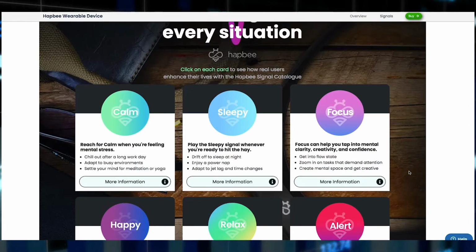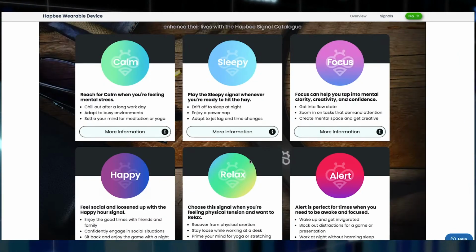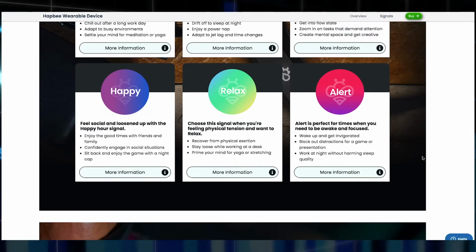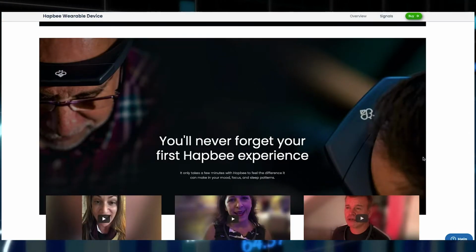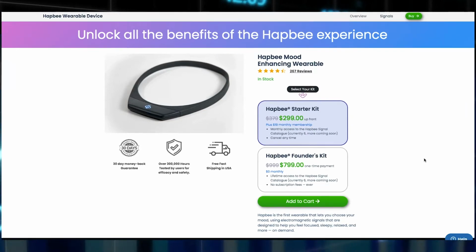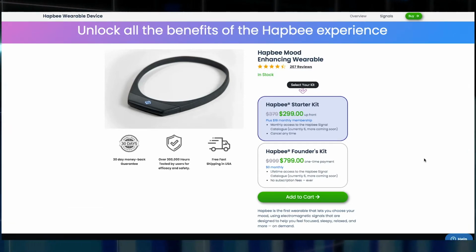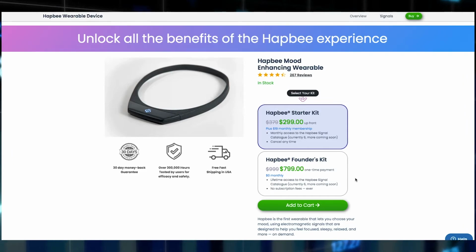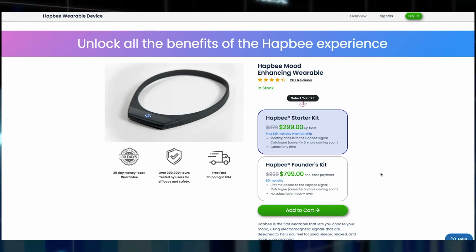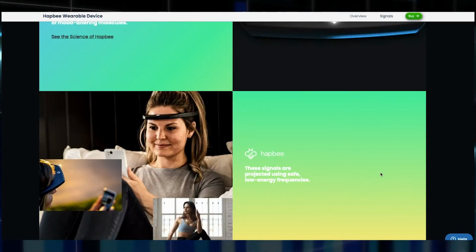I'm just going to quickly show you what the signals are. There's a signal for every situation. This product helps you stay calm, happy, sleepy, relaxed, focused, alert. All the things we would need in everyday life, this is providing a solution for. So it's very disruptive, very new, and I'm excited to bring this stock to your attention. You can see the prices here, a very reasonable price for your well-being of $300 up front, a pretty interesting price point. And you've got the founders kit, which is more expensive, with a $799 one-time payment, and you get lifetime access to the Hapbee Signal catalog. A very new space, very new sector.